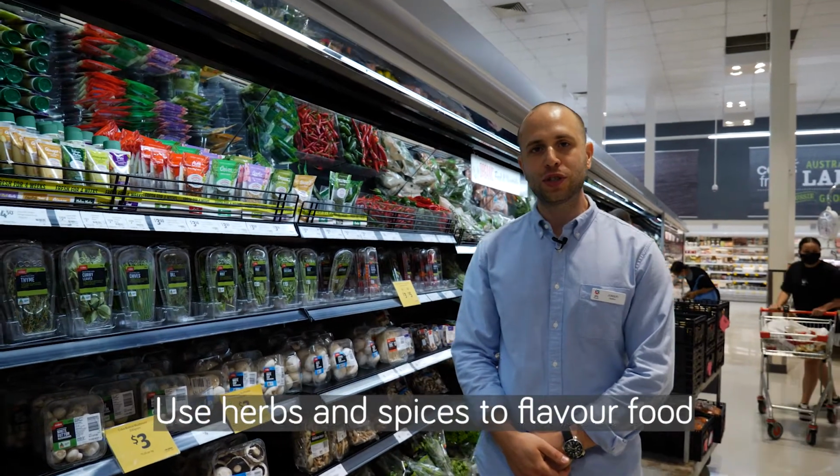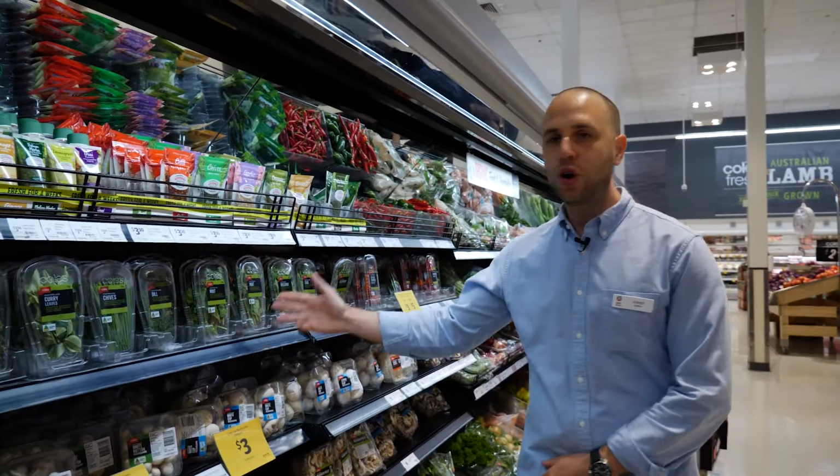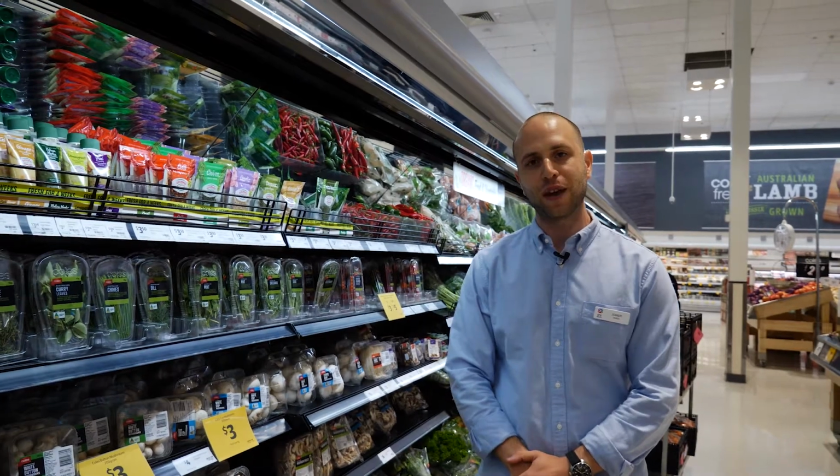Here we've got some herbs and spices. These are really good options to use to flavour our food instead of using salt, whether it's chili or herbs, even things like lemon juice and lime juice as well. Keep in mind those to flavour our food.